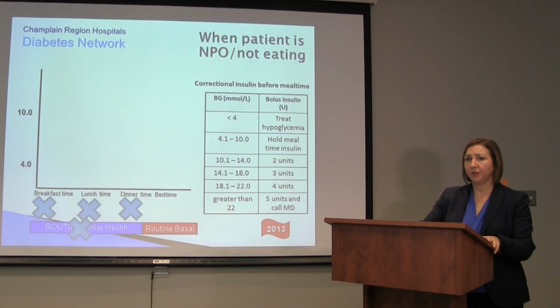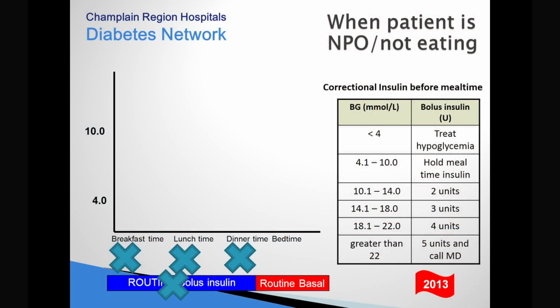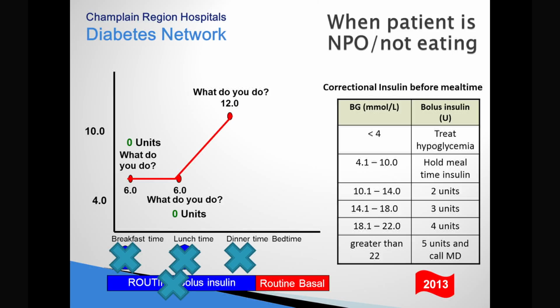If the patient's NPO, it's the same thing. But what we're doing now is that we're holding the mealtime insulin because the patient's not consuming a meal. So we gave no bolus insulin. Again, the same thing at lunch. The patient's not consuming anything, but if the patient's sugar is high, we hold the mealtime insulin because we're not covering carbohydrates, but we are correcting by using our correction dose. We're giving a couple of units to correct that hyperglycemia.